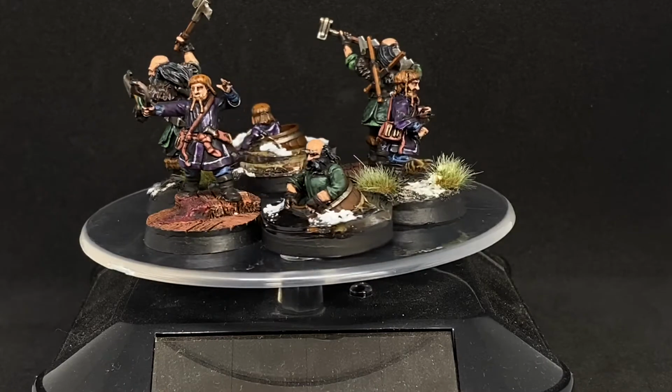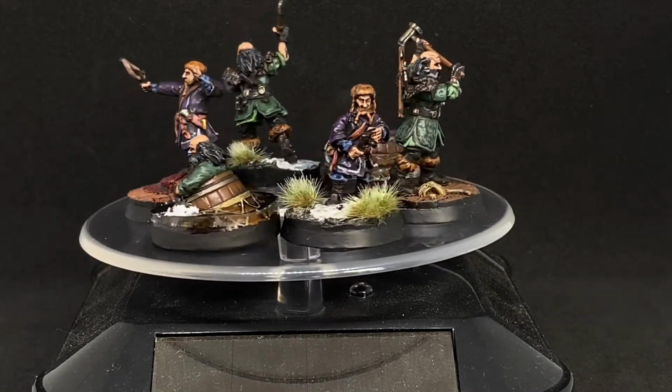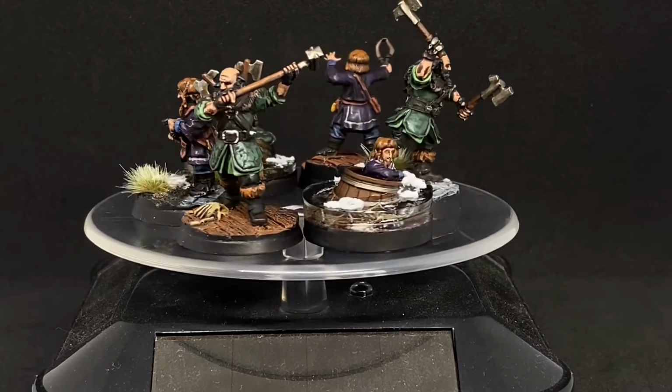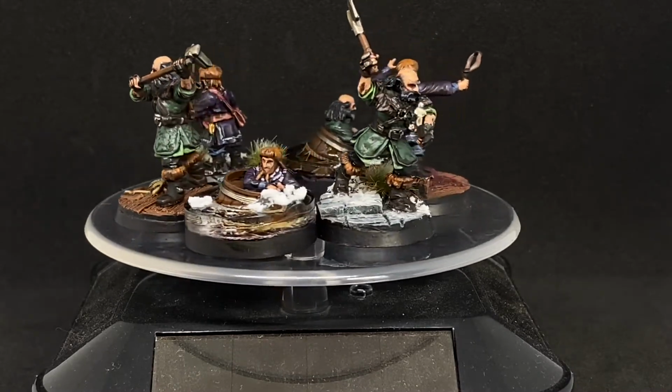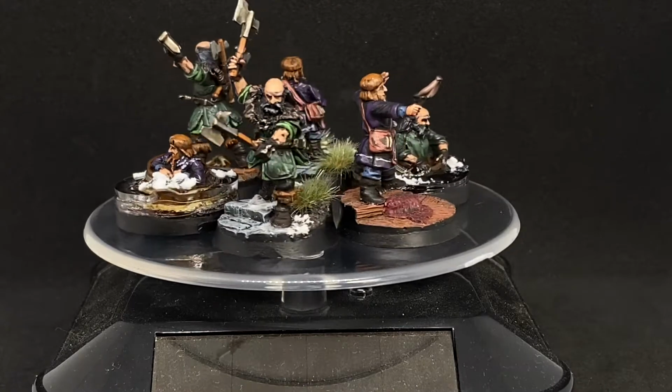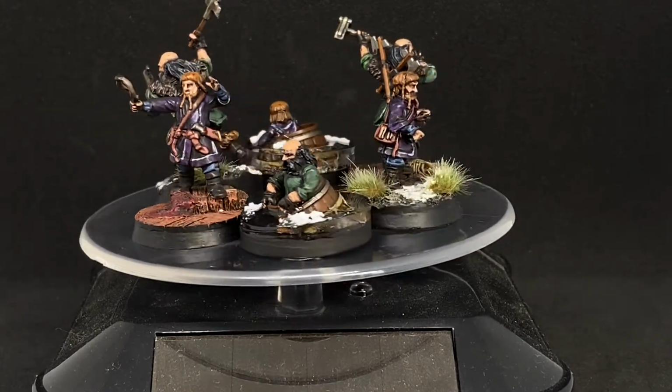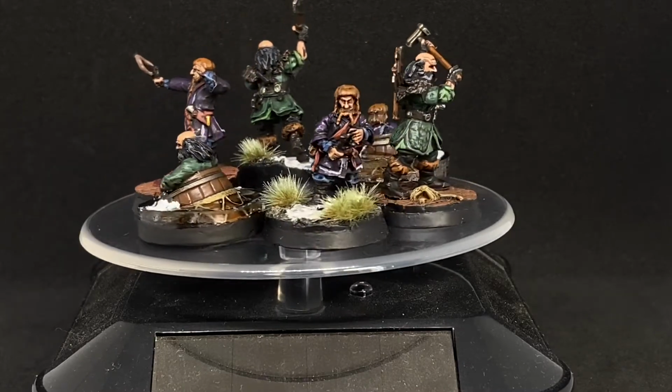And this is then Balin and I think Biffer. Balin, absolutely fantastic. Those greens I really enjoyed painting, and Biffer I actually painted with a slight purple tinge to him. It was nice to distinguish between the two of them and the rest of the dwarves. It just takes them out there.